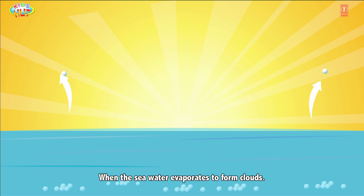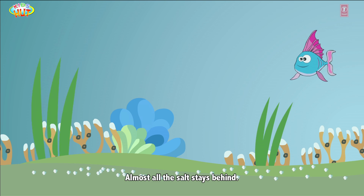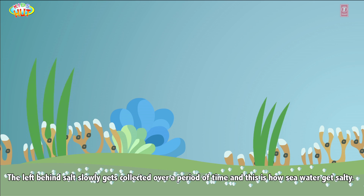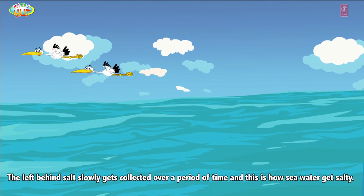When the sea water evaporates to form clouds, almost all the salt stays behind. The left behind salt slowly gets collected over a period of time, and this is how seawater gets salty.